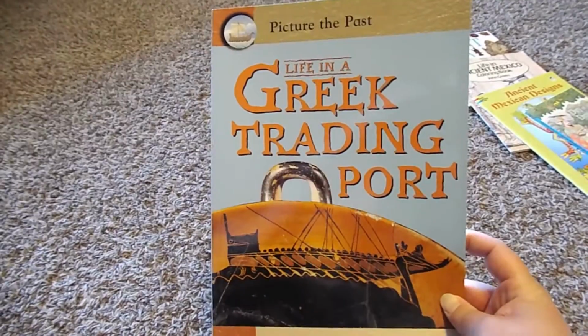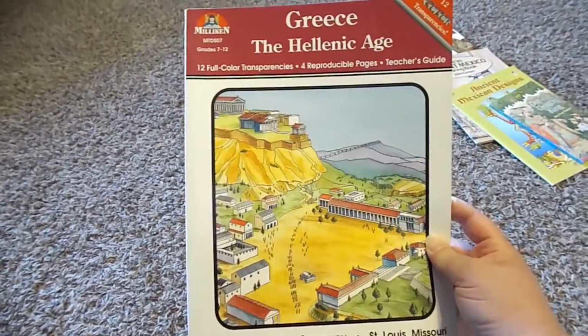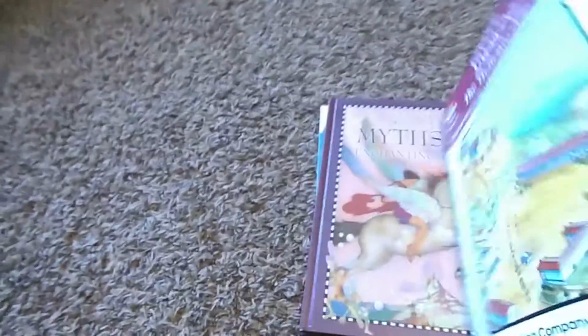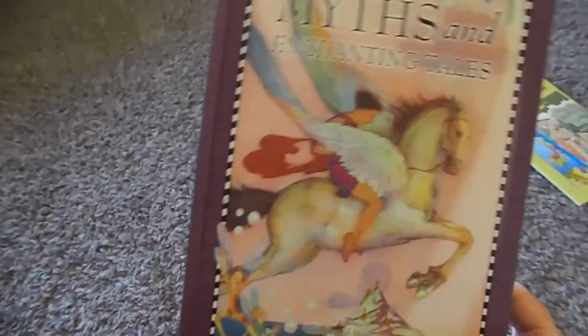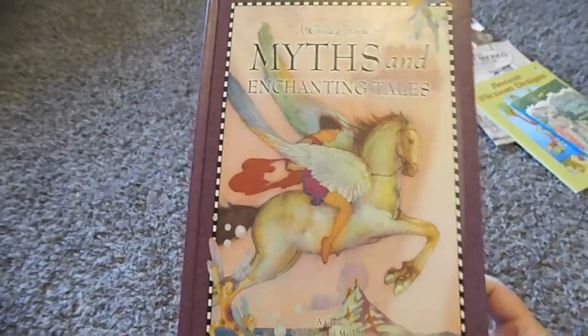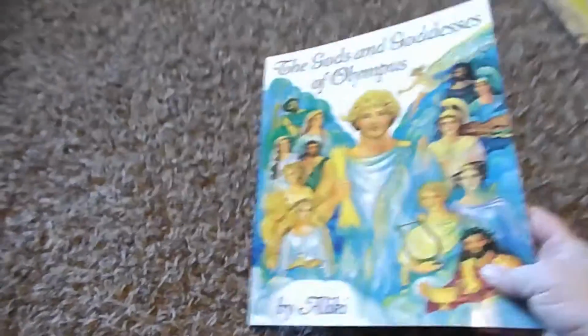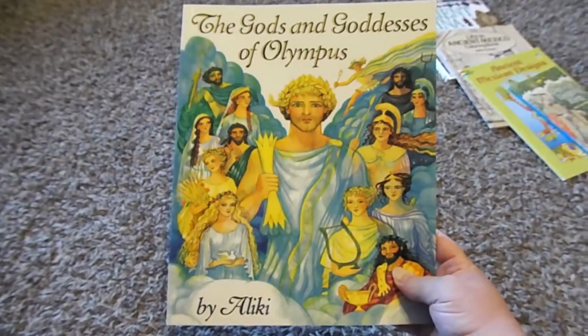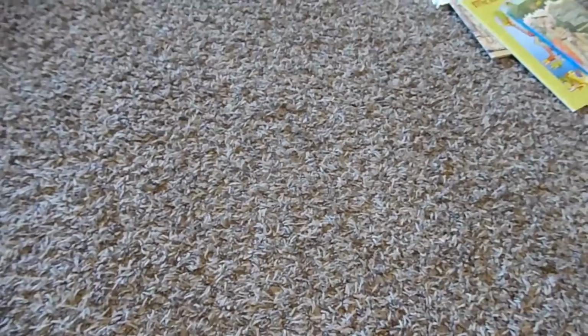Picture from the Past, Life in a Greek Trading Post. This is a Greece book, and this one has the transparencies like the other books did, and I got that for like $1 used. And this is a children's book of myths and enchanting tales. This is another one of the Greek myths, and it has some nice illustrations in it. This book I also got used. And this book I did buy from Rainbow Resources. It's The Gods and Goddesses of Olympus, and it's got some great illustrations in it too. So that is what I'm going to be using for ancient Greece.